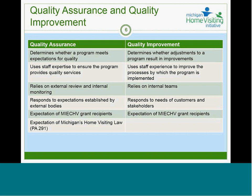On the other hand, when we think about quality improvement, we're thinking about those things that determine whether adjustments to a program result in improvement. So are you doing things that make a difference in how your program is operating and the outcomes it's achieving? We're thinking about using staff experience to improve the processes by which the program is implemented. Quality improvement most often relies on internal teams, so it's a self-monitoring process. It responds to the needs of customers and stakeholders, and it is an expectation for any MIECHV grant recipients that there is a quality improvement process in place.